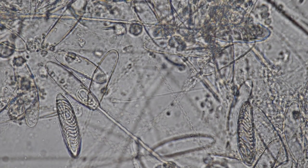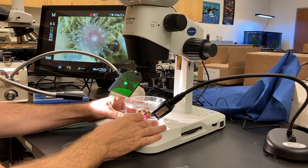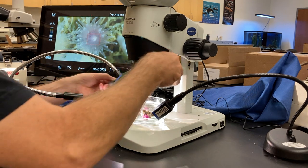Lots of cnidarians have fluorescent proteins, and Corynactis is one of them. To see those, we can do the same kind of fluorescence visualization we did for the muscle of Scyphozoa, but here we don't need to label them. They make their own fluorescent label.